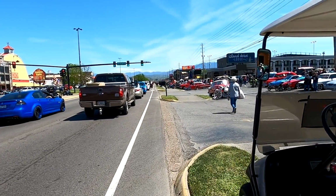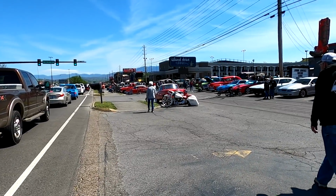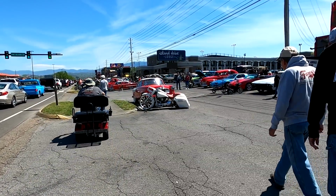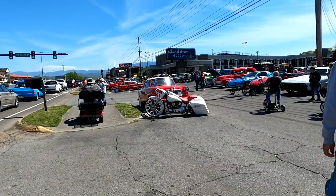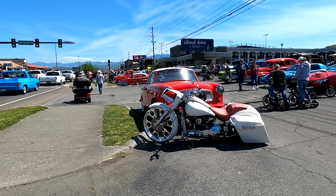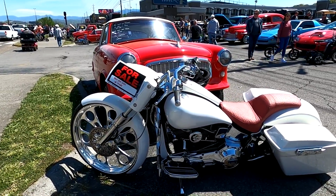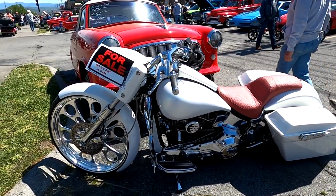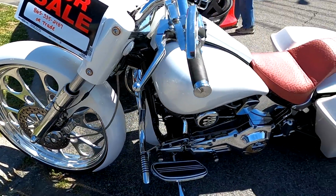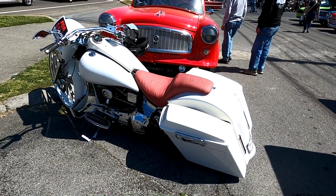Oh man, look at this motorcycle. You bikers out there, tell me that isn't something from the future. Wow. Is that just crazy? Wow. Look. Beautiful.